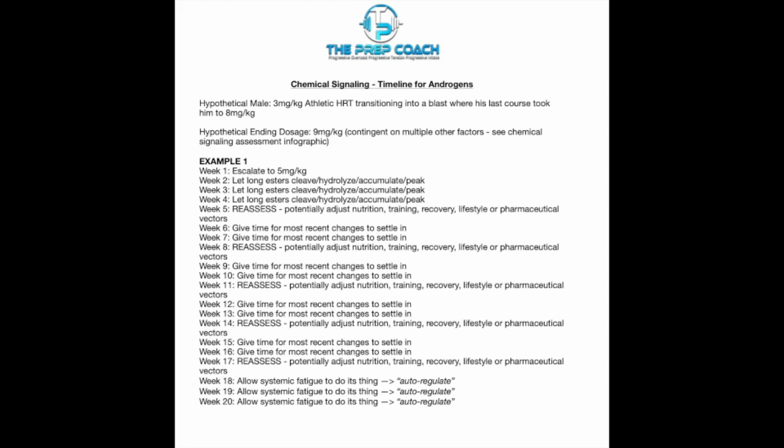But let's just say, we'll go through 2 examples. First, we'll go through the chemical problem. So at week 5, we have a chemical issue. We fix that. Usually we can get by another week or 2 on the anabolic androgenic side of things before we need to make another adjustment to those.